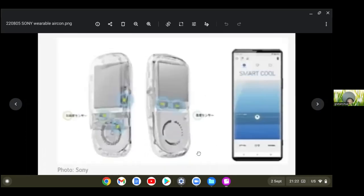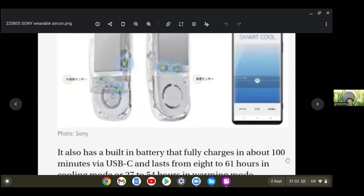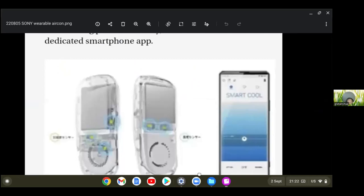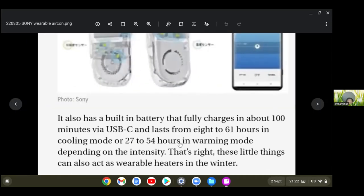So there is an aircon, a portable aircon. I don't know how many sets of battery. Oh, 100 minutes you have to change the battery, or you have to charge it. Oh, okay, USB-C charging. So I think when the weather is really hot, such a thing can help a little bit. So that is considered a wearable device.